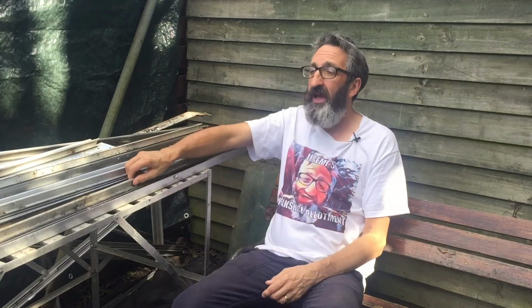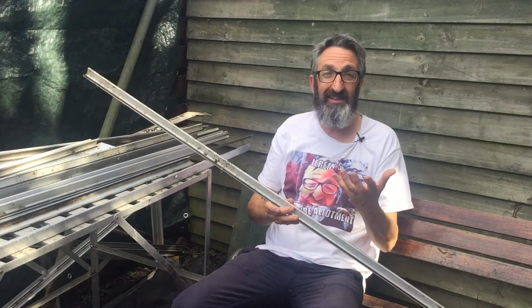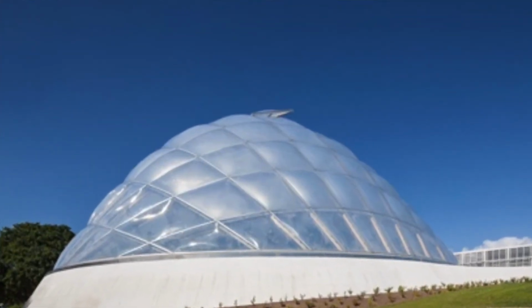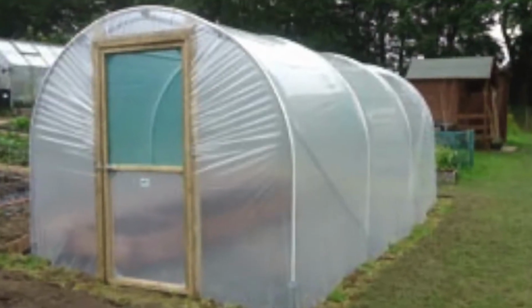We're lucky because we have, well, this is aluminium, but you can get all sorts of structures for greenhouses. You can get wood, aluminium, cast iron. You can get plastics these days. And you don't have to have glass in them either. You can have plastic windows. You can even have inflatable greenhouses, or greenhouses that are just like a polytunnel. So it's come a long way.